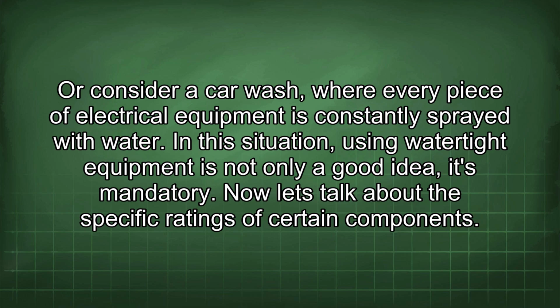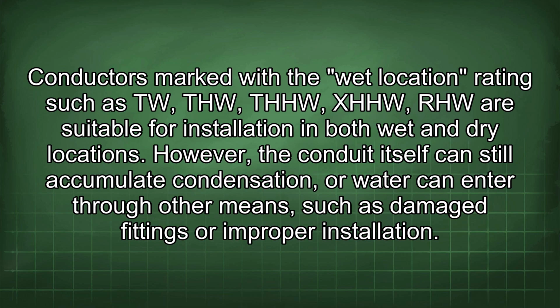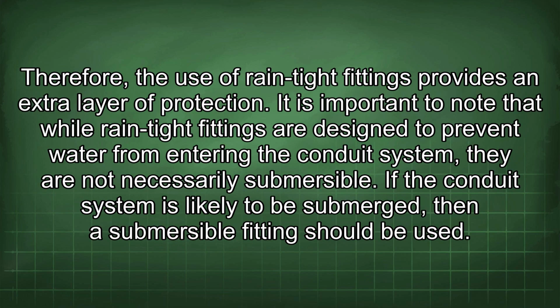Now let's talk about the specific ratings of certain components. Conductors marked with wet location ratings such as TW, THW, THHW, XHHW, and RHW are suitable for installation in both wet and dry locations. However, the conduit itself can still accumulate condensation, or water could enter through other means, such as damaged fittings or improper installation. Therefore, the use of rain-tight fittings provides an extra layer of protection.